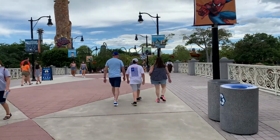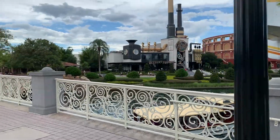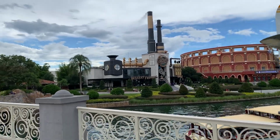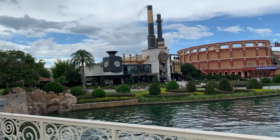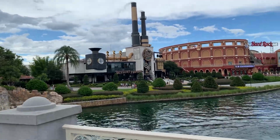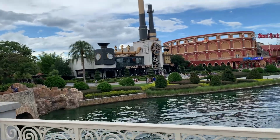Now located right next to Islands of Adventure is where you'll find it. And I definitely recommend getting a reservation. Each time we tried to just do a walk-up, we were not able to get in, but we have a reservation for 4:30, which is in about 20 minutes. So we're gonna head over that way and see if we can get in.